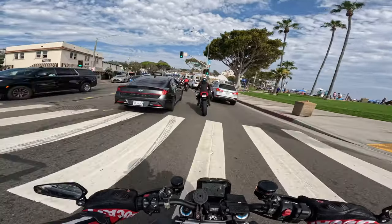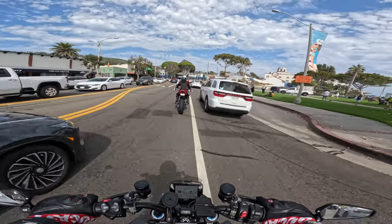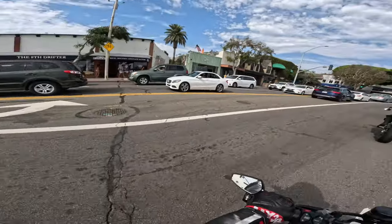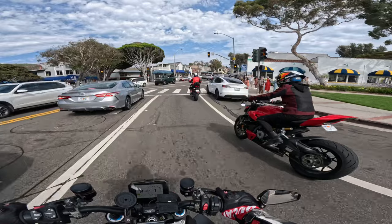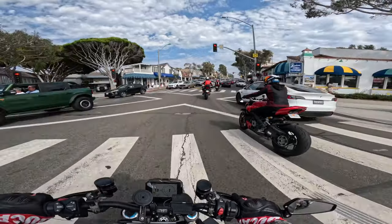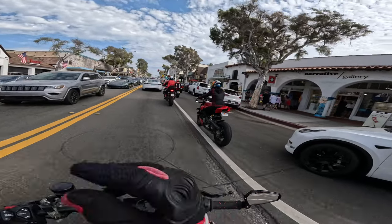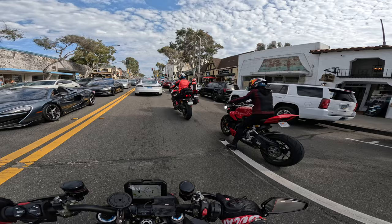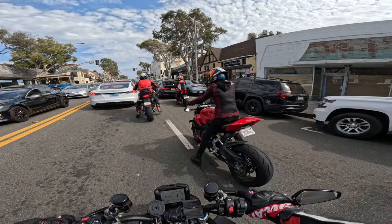And a lot of people are like, yay, commuting in California. Which it is, because look, we're lane splitting. Forget about being in a car. But this is a good example of how tough it could be. And look at all the people in the traffic. Oh my god, good lord. But that's why we got Ducatis. I think we're going down Laguna Ave.